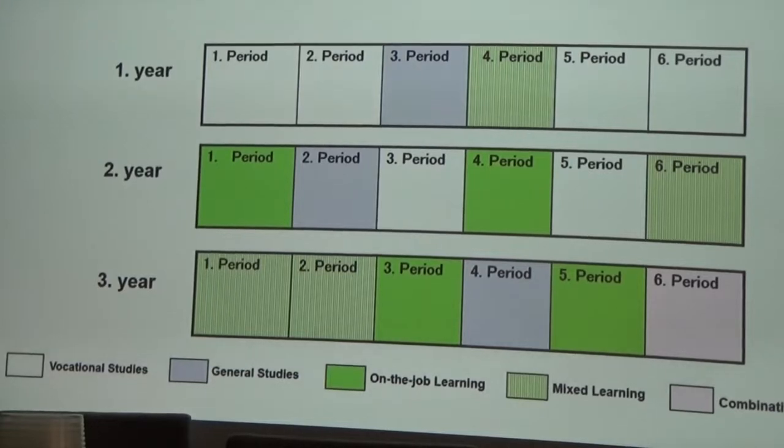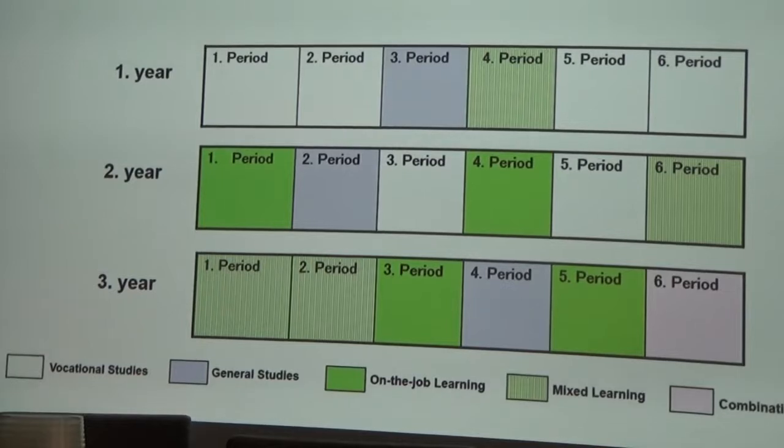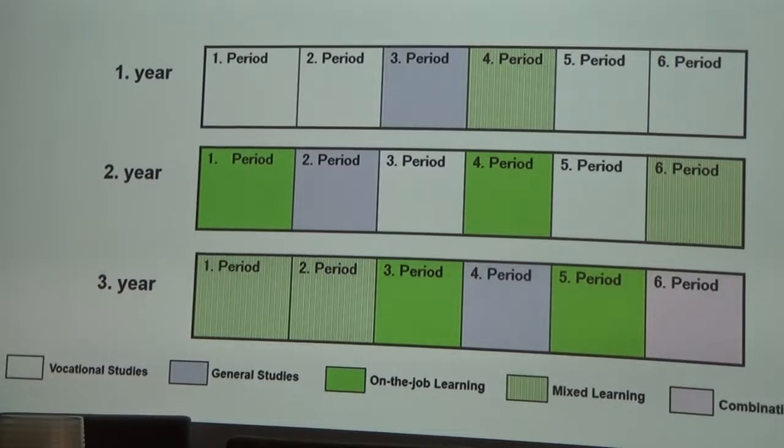So you can see the first year students spend most of their time at school. And in 1 period they are doing these general studies, like Finnish language, maths and so on. And then we have tried to have more and more of these mixed learning periods. What is that? It can mean, for example, that they are at school, let's say 2 days a week, here for the theory classes. And then 3 days a week they are in the companies.